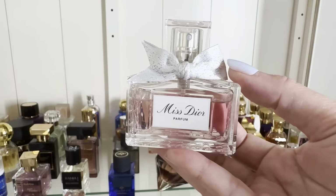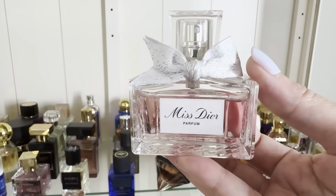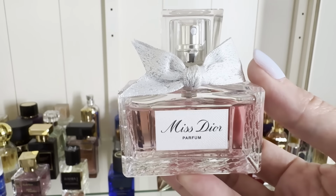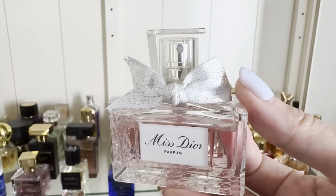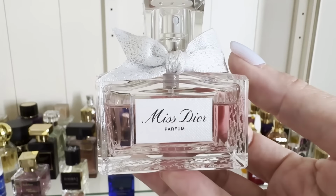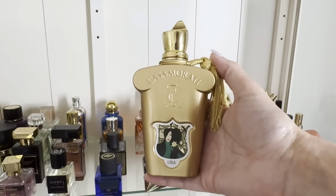It has the patchouli in it, like, you know, Miss Dior has to have patchouli in it in my opinion. And this does have more of that base, but the opening is lighter, fresher. It's strawberry, some other fruits. I think there's peach in here. Okay, moving on to my Xerjoff collection.